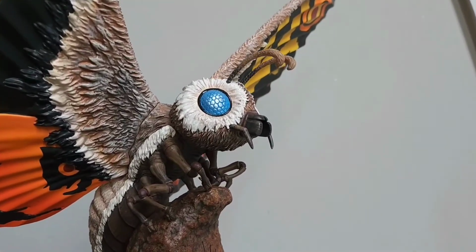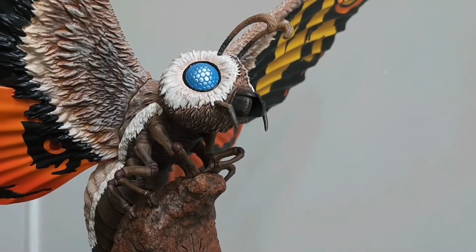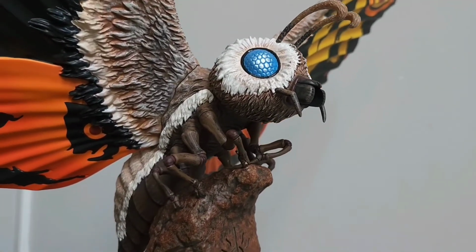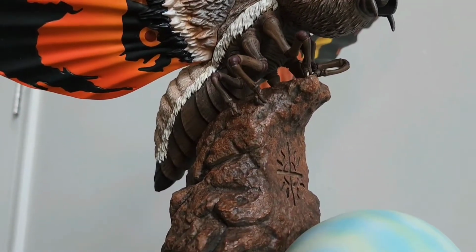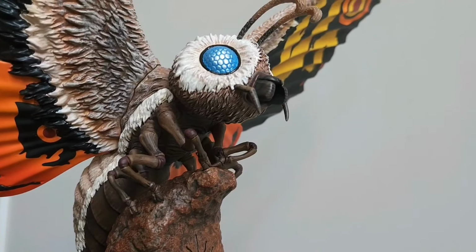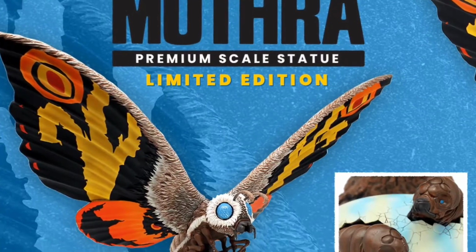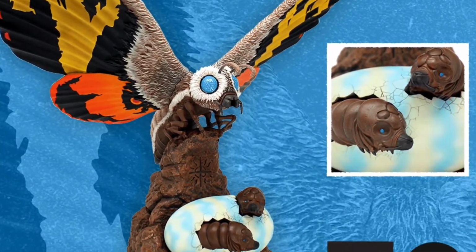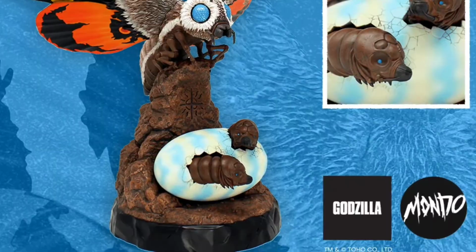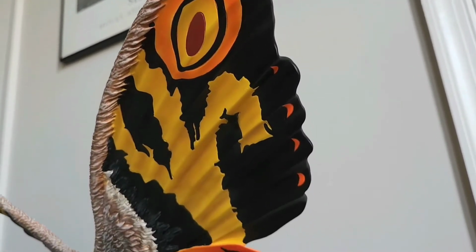Now, if you're looking for one Mothra piece to have in your collection to represent the Queen of the Monsters, this is really a good candidate for that. This is the standard edition version of this statue. There is also a limited edition that comes with 2 Mothra larvae breaking out of the egg. Classic kaiju action right there. But that sold out very quickly, so this is the one that I was able to score. But nonetheless, it's a really great piece.